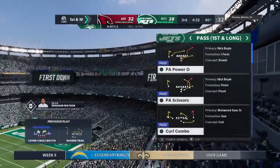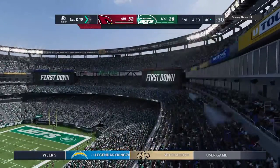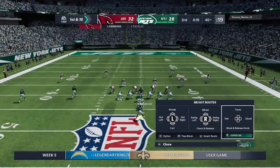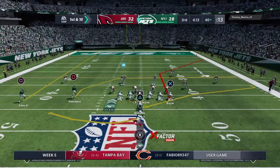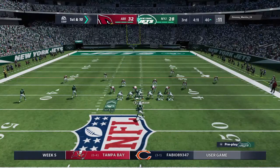1st and 10. Nice job there of utilizing his big target. He didn't overthink it. Understands the catch radius. Understands that he knows how to use his body to keep defenders away from the ball. And puts it right out there for the nice pickup. Let's go, D.